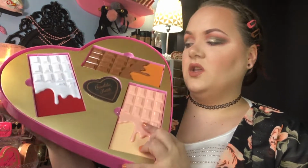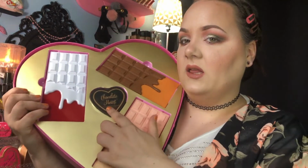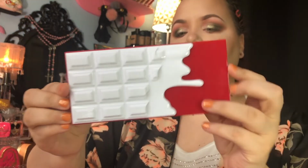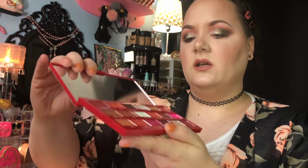Okay, the next drugstore item I found, which I think is pretty exciting, was this huge chocolate heart collection. And when you open it up, you have 3 palettes and then a little bronzer in the middle. And I'll go ahead and take all of these out. This first one is the Red Velvet palette, and the inside is gorgeous.